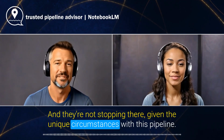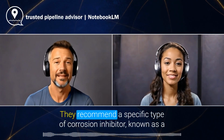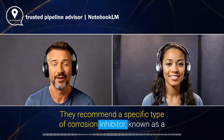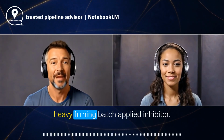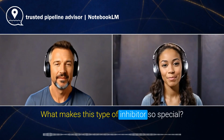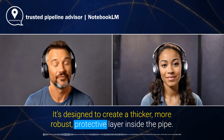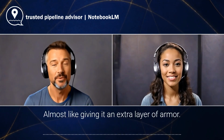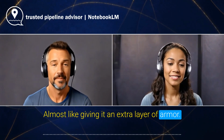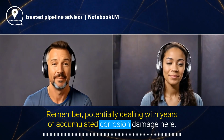Given the unique circumstances with this pipeline, the report takes things a step further. They recommend a specific type of corrosion inhibitor, known as a heavy filming batch-applied inhibitor. Heavy filming. What makes this type of inhibitor so special? It's designed to create a thicker, more robust protective layer inside the pipe, almost like giving it an extra layer of armor. Remember, we're potentially dealing with years of accumulated corrosion damage here.